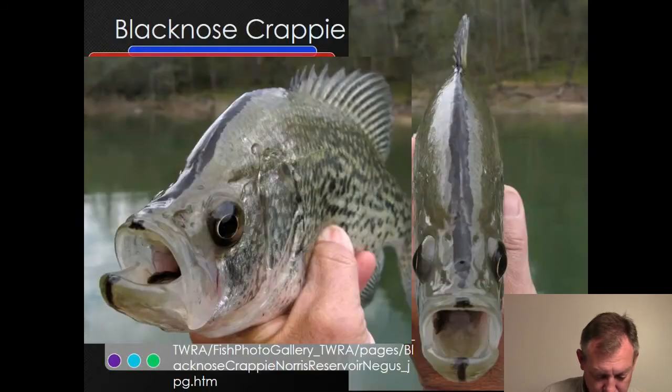All right. This is a color morph that is pretty common down here in the South. I think it first originally popped up and was common in Oklahoma. And this is the Blacknose Crappie, which is a black crappie that's got a solid stripe going. You can see it going all the way down from its dorsal fin all the way across its lips and down to its bottom lip. And so this is just a naturally occurring color morph.